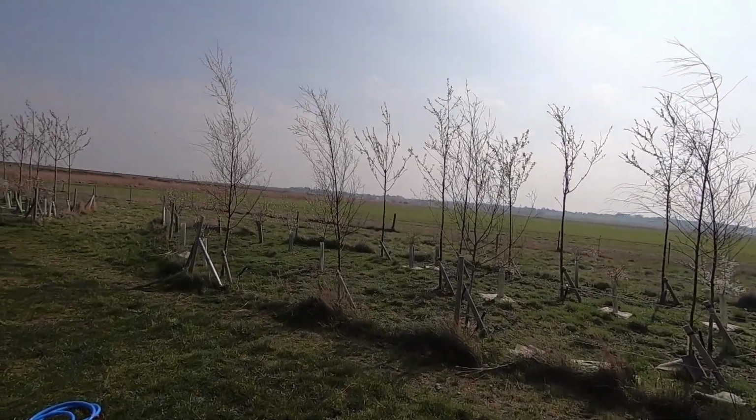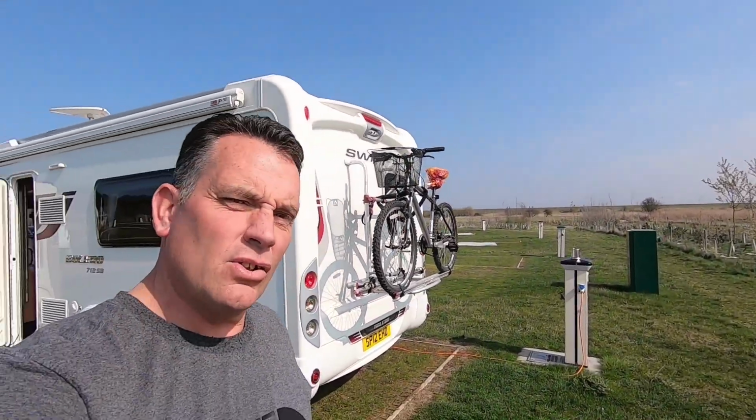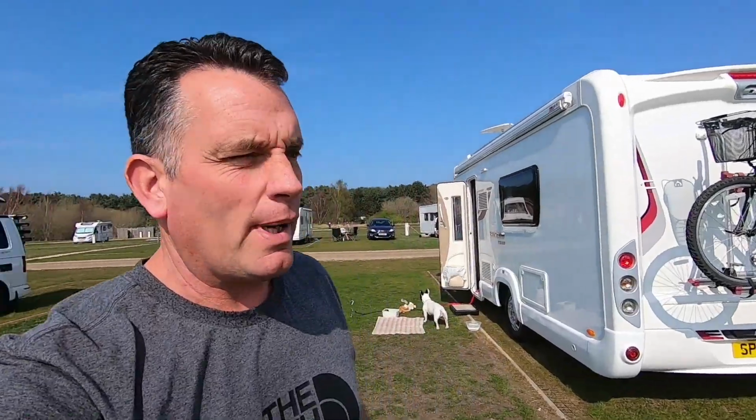This, by the way, is not the cheapest of sites. You'll see in the reviews that people have said it's a lot of money. Yeah, it's a lot of money. I think we've just paid £32 for the night, but with three dogs. So I think the dogs were £9.